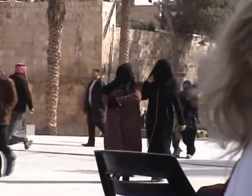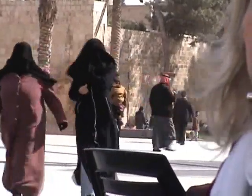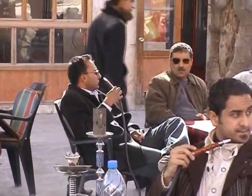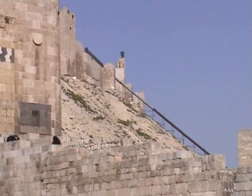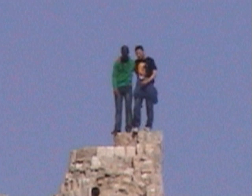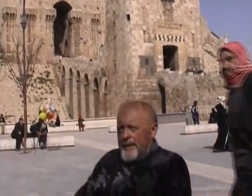Now very shortly we'll see Yasser again, this time having a smoke, and the man in the dark glasses in the middle now is our driver Mirwan. Now then, how about these two up here? Don't let the health and safety police see it, for goodness sake. Oh look, there's that nice handsome gentleman again.